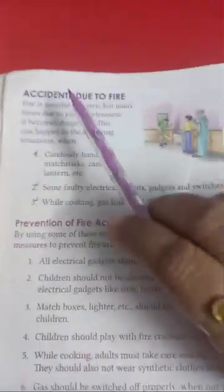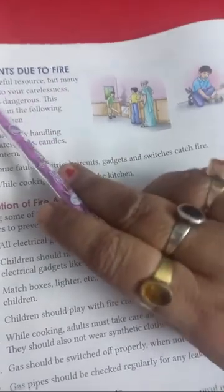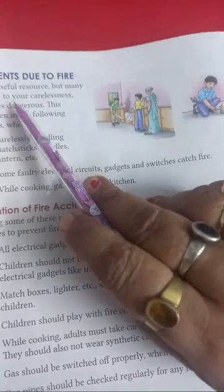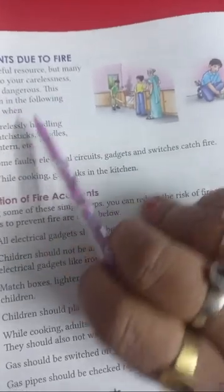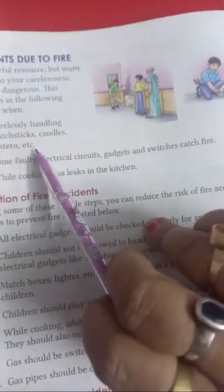So what will you do if any accident occurs? Accidents due to fire. Fire is a useful resource, but many times due to your carelessness, it becomes dangerous. These can happen in the following situations: when carelessly handling matchsticks, candles, lantern, etc.